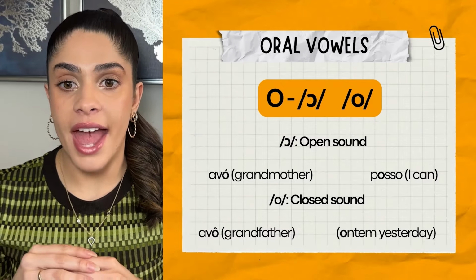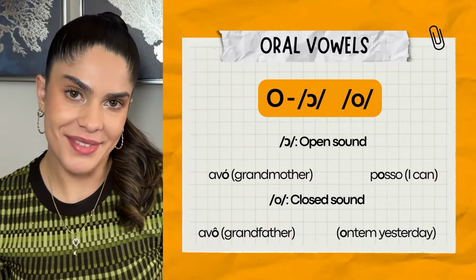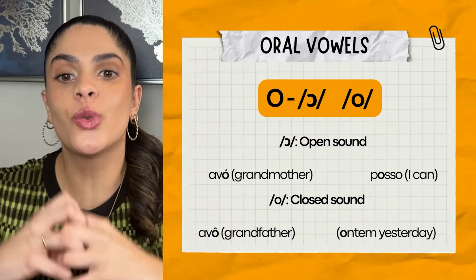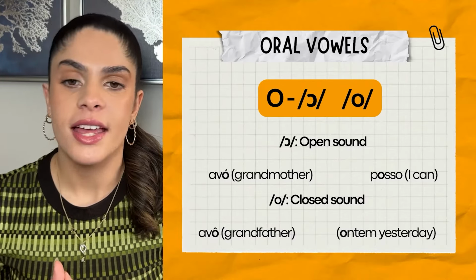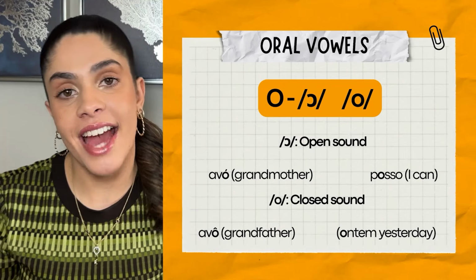Remember the accent that is like this, right? It's like a hat. That's how I learned when I was a kid in Brazil. This accent that looks like a hat is to close the sound, okay, like in avô. Well, then the second word, as an example, is going to be ontem, yesterday.